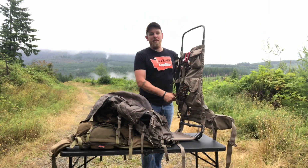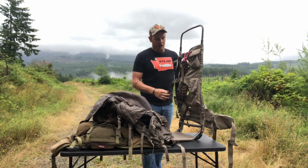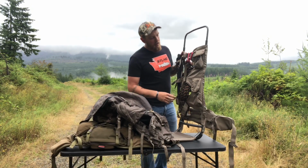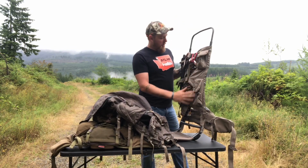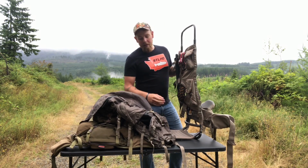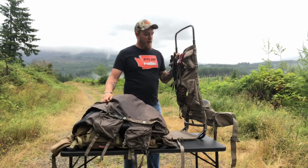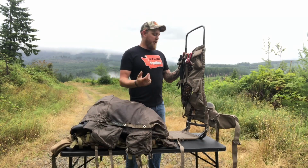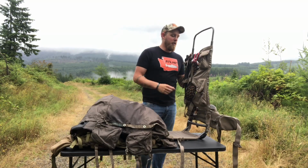But just like the Traverse, they give you extra lashing straps, and I keep those in there. But yeah, you got these little pockets in here. You can carry all your knives, whatever you want to carry. But basically the design of this is you can carry camp in your pack. Once you get to camp, download your pack, put the stuff you need on your frame, and just carry your frame so you can haul out your game.